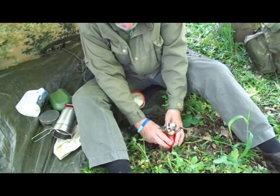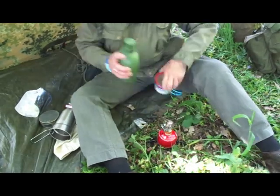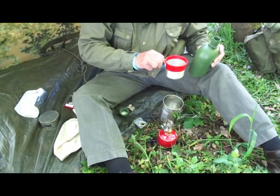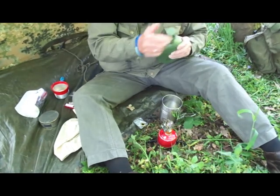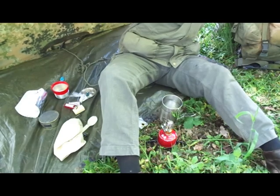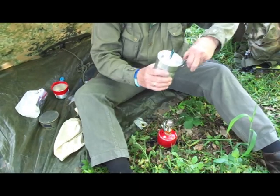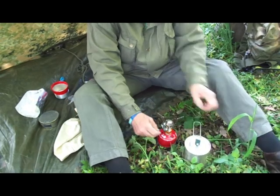Open it out and have the valve and the striker where you can get at them. Measure out the required amount of water. It helps if your cup has got quantity marks on it. Put the top on your water in case you spill it, and again put it back in the bag. It's a good idea to have a stove that has its own ignition system. Test your pot is firm before you actually use it, and then away you go.